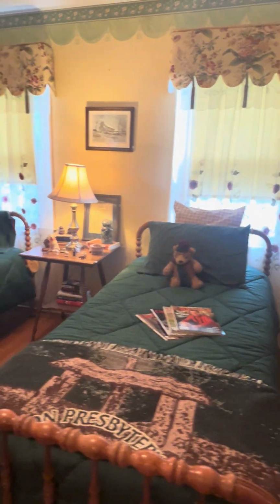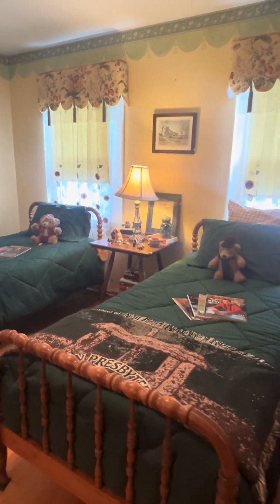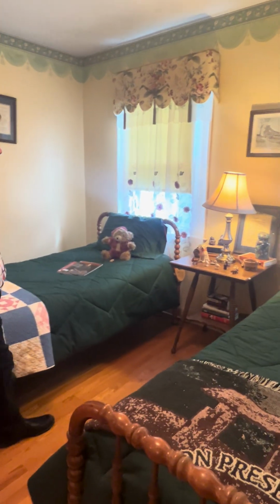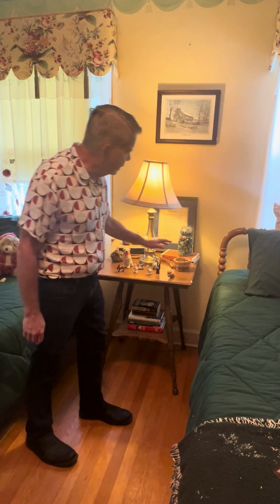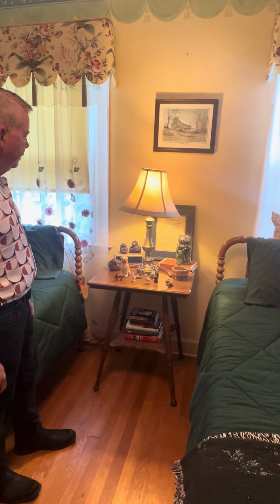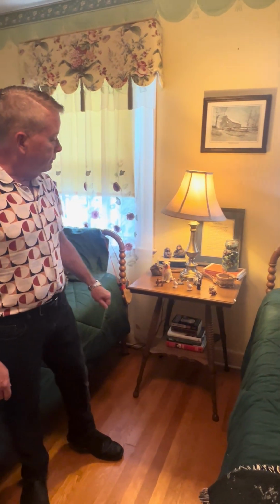It would be neat. Jenny Lynn twin beds. These are cute little twin beds and appear to be in good shape if you're looking for vintage twin beds. We have a Bible table here. Like I said, we have jars, marbles, older marbles throughout the estate. A lamp there, and just some little animals.